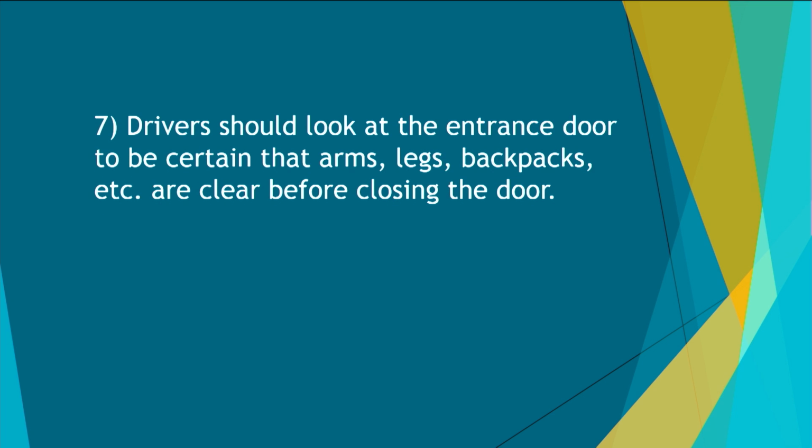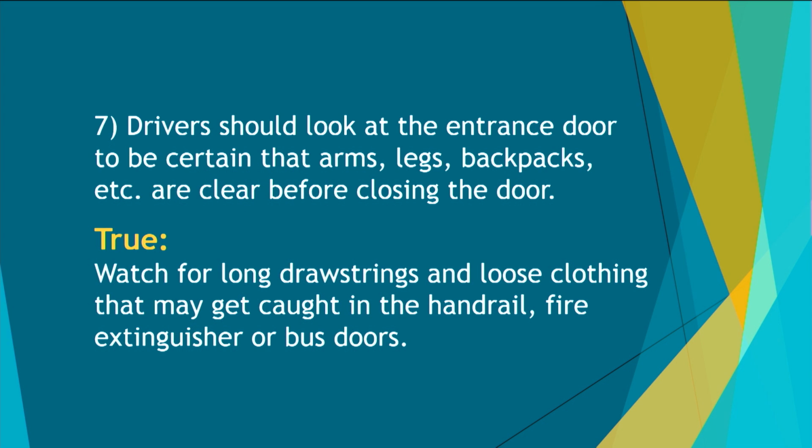Number 7, drivers should look at the entrance door to be certain that arms, legs, backpacks, and etc. are clear before closing the door. True. Watch for long drawstrings and loose clothing that may get caught in the handrail, fire extinguisher, or bus doors.